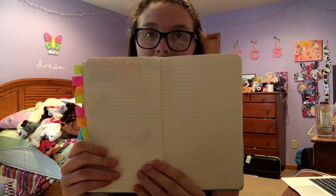This is my bullet journal. It's a little bit less traditional than a normal bullet journal. Normal bullet journals usually have dotted pages and they're usually from a certain brand, but this is a lined journal and it is definitely not from that brand. This is from the brand Piccadilly, which is kind of like Moleskine, if you've heard of that brand of notebooks, except it's cheaper. Which I'm okay with because Moleskines are way too expensive, let me tell you.